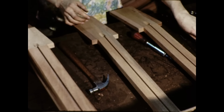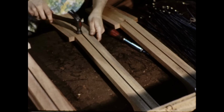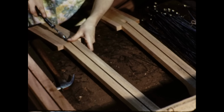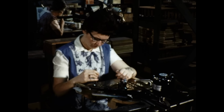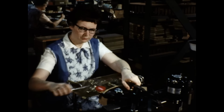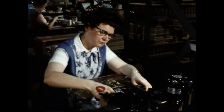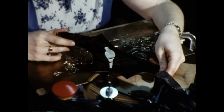The truss rod, another Gibson innovation, keeps the neck of the guitar perfectly straight. A fine guitar appeals not only to the ear, its beauty is expressed to the eye as well. Every detail of the instrument is carefully designed to enhance its visual beauty.